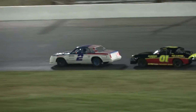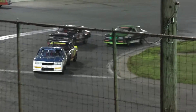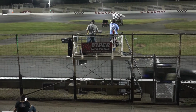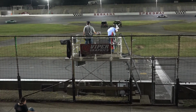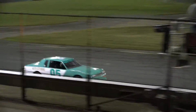Benoit gets a little bit of a bumper from Sestodio as they race down the back into turn number 3. Doug Benoit leads the way with some space behind the 01. The 01 tries it, can't make it happen. 2 in a row. Doug Benoit takes the checkered. Second place going to Scott Sestodio with Danny Massa finishing 3rd. 4th going to Greg Perry, and rounding out the top 5 is outside pole sitter Mike Hendricks.